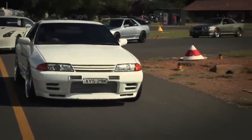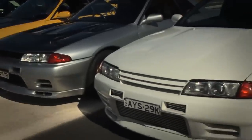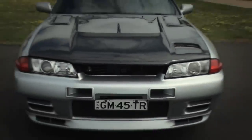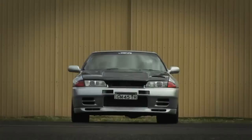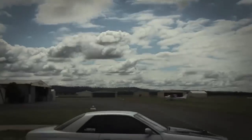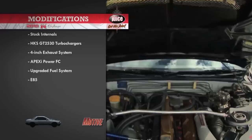One thing the 2010 Motive GTR Challenge presented by Juice Polishers had a lot of was R32 model Skylines. Hey, my name's Mamoon and I'm from Just Engine Management, and this is my R32 Skyline GTR. I'm actually using it as a daily driver at the moment. It's very drivable. It doesn't feel like it's a quick car. It just drives like a standard GTR would, because we've retained all the factory parts. The motor's internally standard.